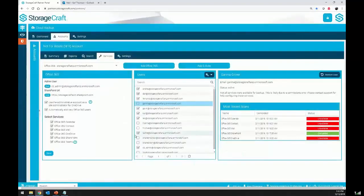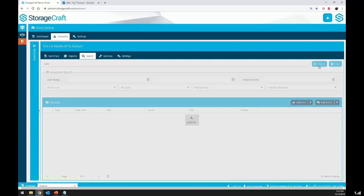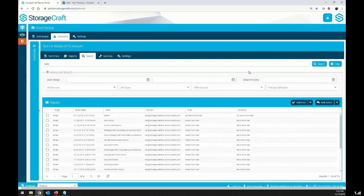But as I mentioned, the most popular thing is really going to be around the e-discovery and the searching. So in here, we can search really for anything. I'll search hello. It's obviously searching the whole tenant across everything, so it can take a couple of seconds. It's around 73 results. Obviously, that's quite small. But as I mentioned, all this indexing is done in our data center in advance. So you're not waiting for it to go and index all the backups. We're going to get results very quickly.